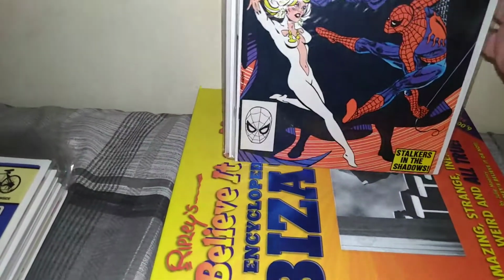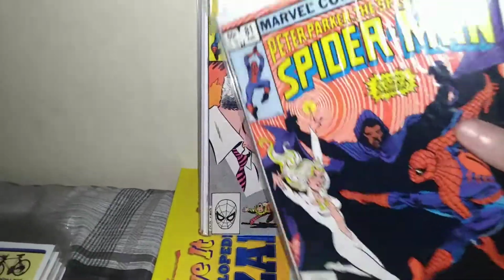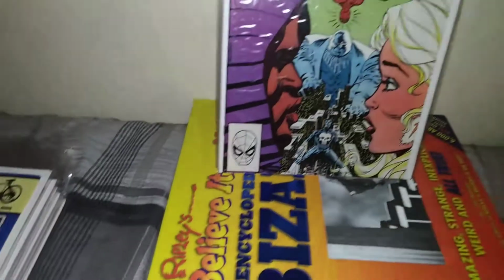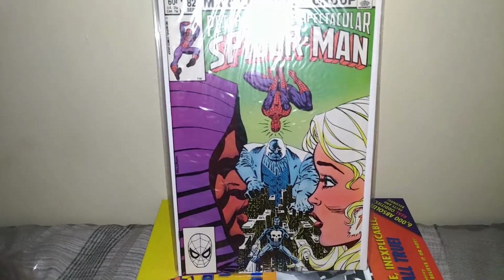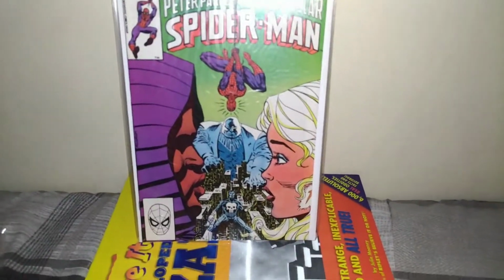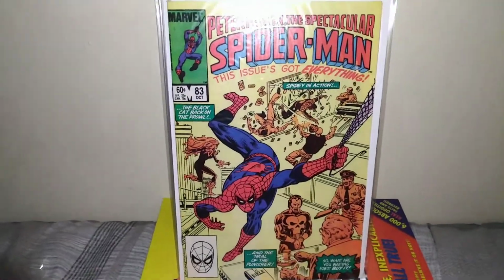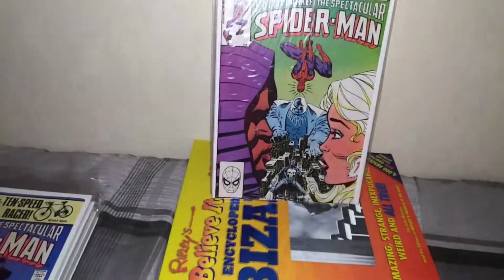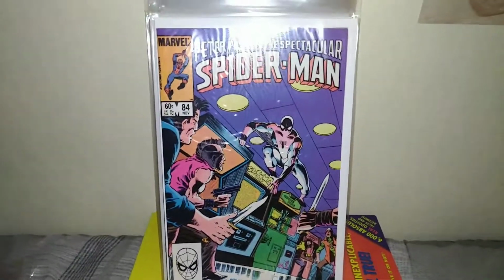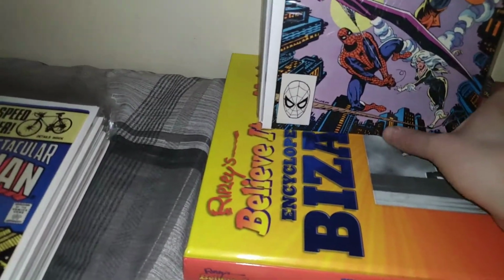81 and 82, another Cloak and Dagger. I like the cover on this one. Got Cloak and Dagger and Punisher on the bottom, Kingpin in the middle, Spider-Man on the top. 83 and 84. These comics are all about a fine. Most of them. 85 and 86, Hobgoblin.